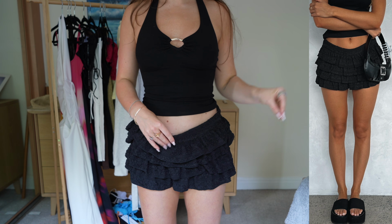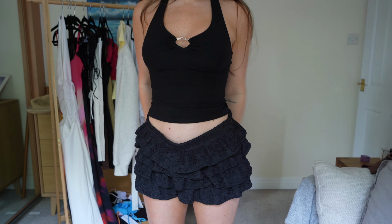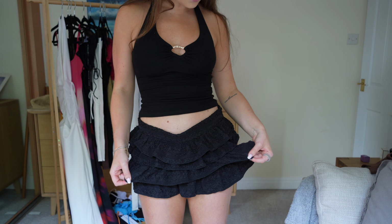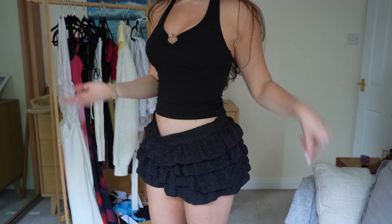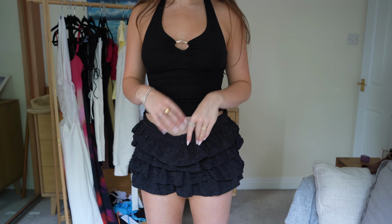I got this in a size small. This is a hard pass from me. Fabric wise on this, it's pretty much entirely polyester. That is the only fabric that is on this, and I feel like it is quite deceiving because it looks online like it's going to be a really nice linen-y sort of fabric, but it's not. This is pretty much entirely polyester. I'm pretty sure it's like 90-something percent polyester.